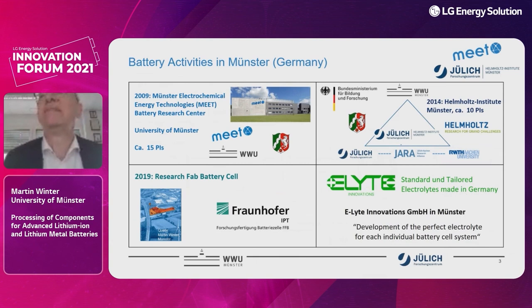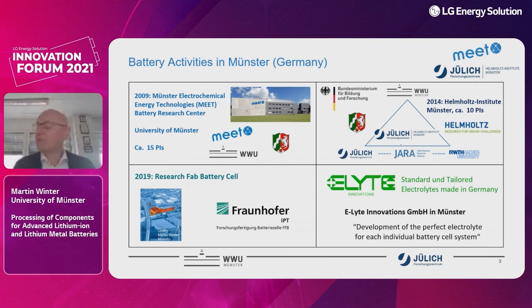In Münster, we have four battery activities, in addition to many groups that are working individually on this. One is MEET, a university institution that was established in 2009. Then 5 years later, the Helmholtz Institute Münster, which is part of Forschungszentrum Jülich, was established. Then in 2019, again 5 years later, the Research Fab Battery Cell was awarded to Münster and is being set up at the moment by Fraunhofer with the support of the local scientists. And finally, we also have a startup here in Münster working on liquid electrolyte solutions, E-Lyte. This presentation is a joint presentation of Helmholtz Institute Münster and of MEET.